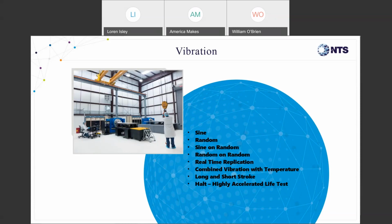HALT, highly accelerated life test, where we apply thermal exposures of very high extremes, usually beyond the product specification, at a very high rate, up to 1 degree C per second. Simultaneously, we have 6-axis random vibration being applied to the table, so the part gets to see the thermal ramps and the vibration, usually separately and then combined.